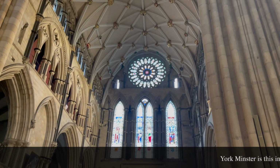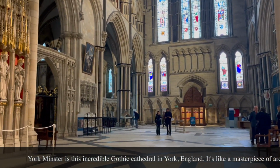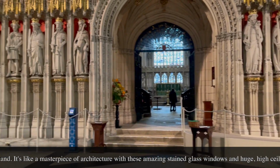York Minster is this incredible Gothic cathedral in York, England. It's like a masterpiece of architecture with these amazing stained glass windows and huge high ceilings.